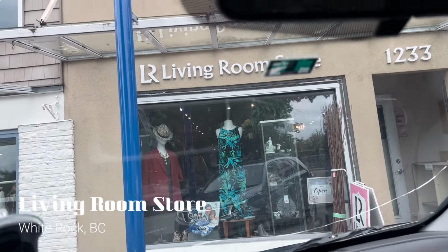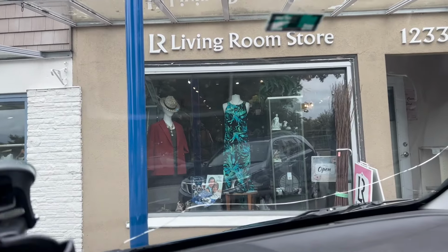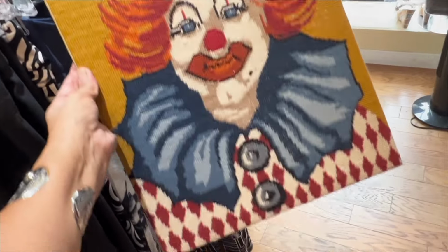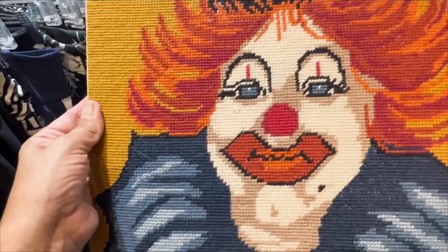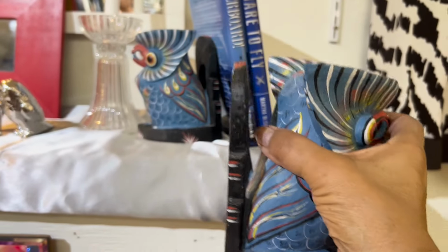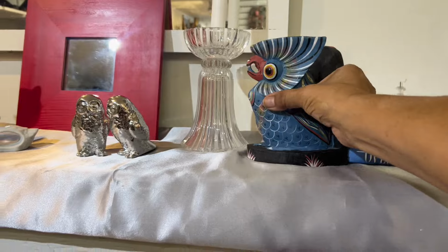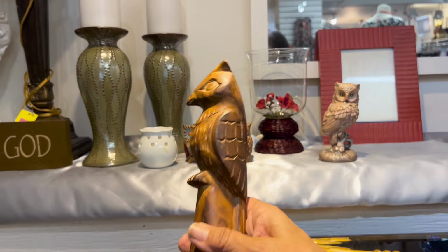Store. We're still in White Rock, and it looks more like clothing and accessories, but it is a non-profit, so let's go take a look. $10 for the set on these? That's correct. Yeah. Those are so cool. Somebody must have donated their owl collection, because look at this guy.